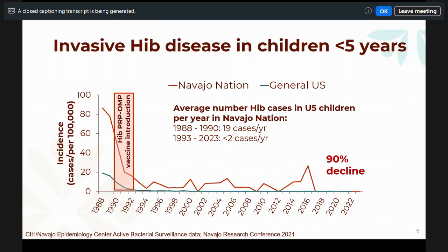And widespread use of the PRP-OMP Hib vaccine fortunately led to rapid and sustained reductions in disease, and the average number of invasive Hib cases in children under 5 in the Navajo Nation declined from roughly 19 per year to fewer than 2 per year. You can see that disparities in disease incidence persisted, but fortunately, Navajo Nation hasn't experienced a case of invasive Hib in a child less than 5 since 2016. Next slide, please.